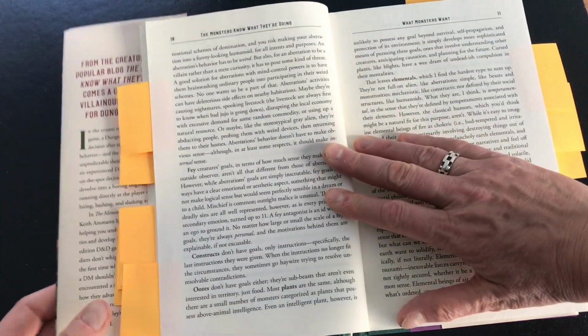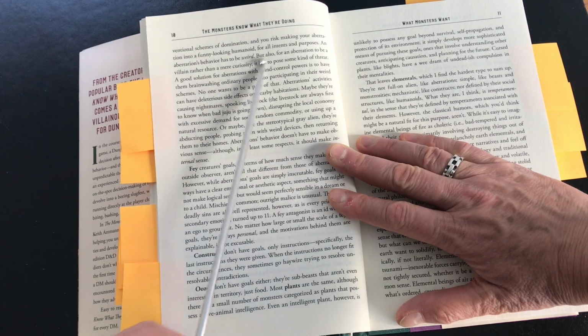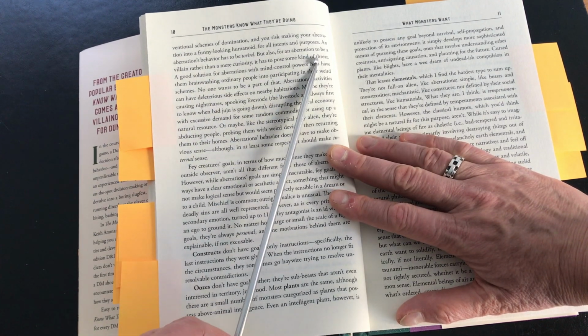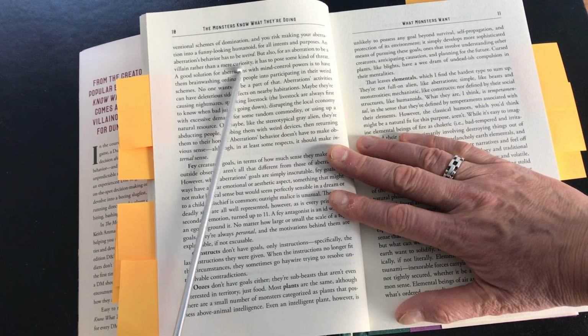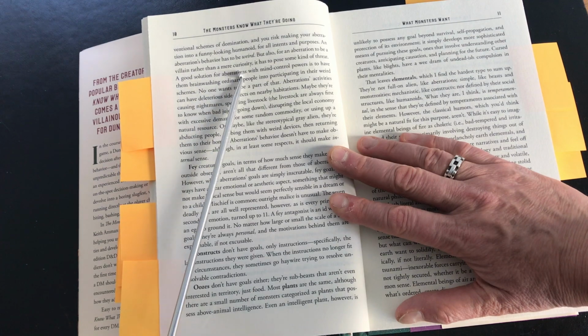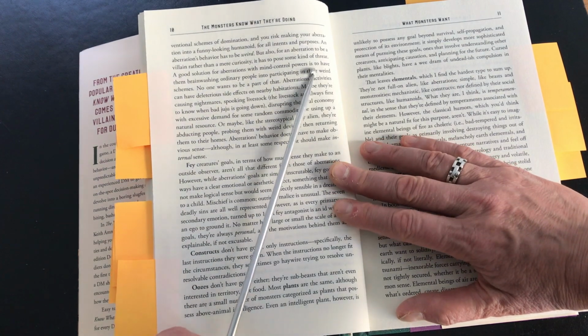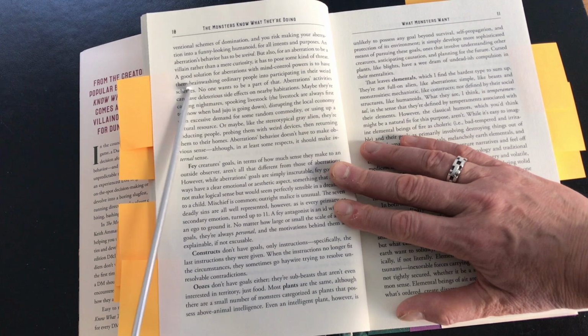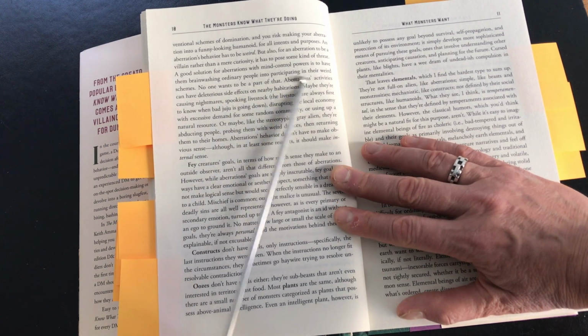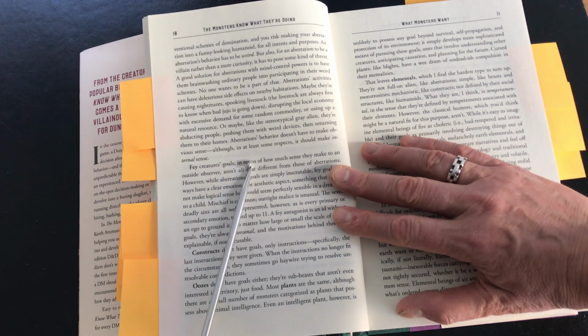Fall back on conventional schemes of domination, and you risk making your aberrations into a funny-looking humanoid for all intents and purposes. An aberration's behavior has to be weird, but also, for an aberration to be a villain rather than a mere curiosity, it has to pose some kind of threat. A good solution is to have them brainwashing ordinary people into participating in their weird schemes, etc.